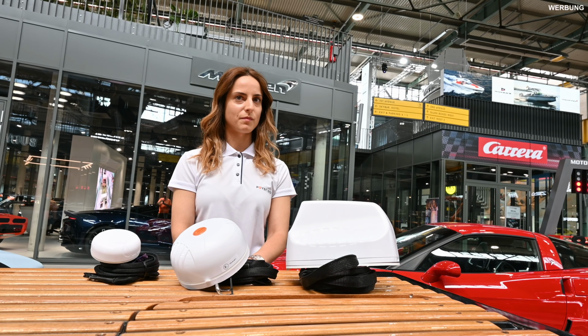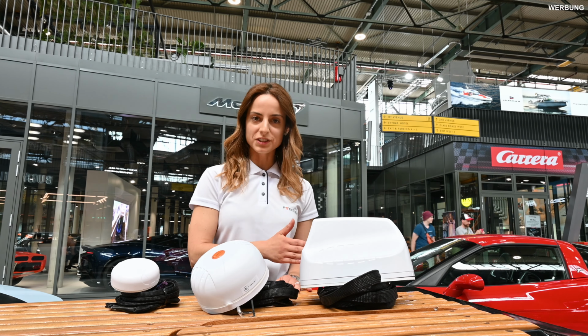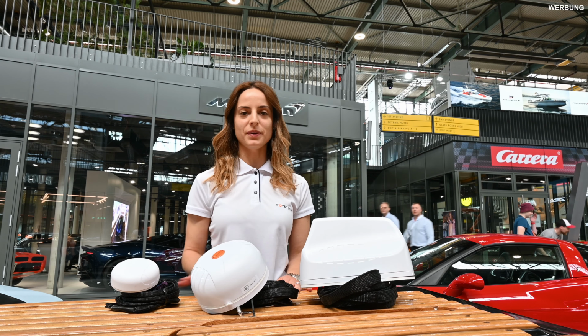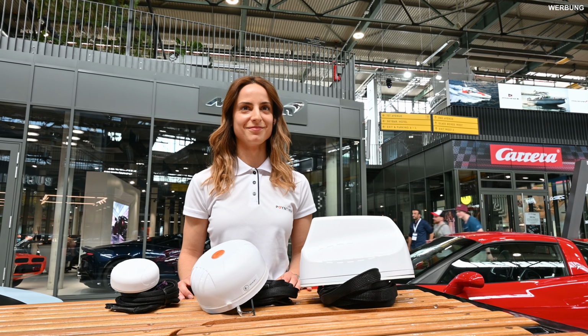One is bigger, one is smaller. Is the bigger better? So these three antennas are all for 4G and 5G and optional for Wi-Fi and GPS. Oh, GPS also. Very interesting. So you always know where your car is running or standing.